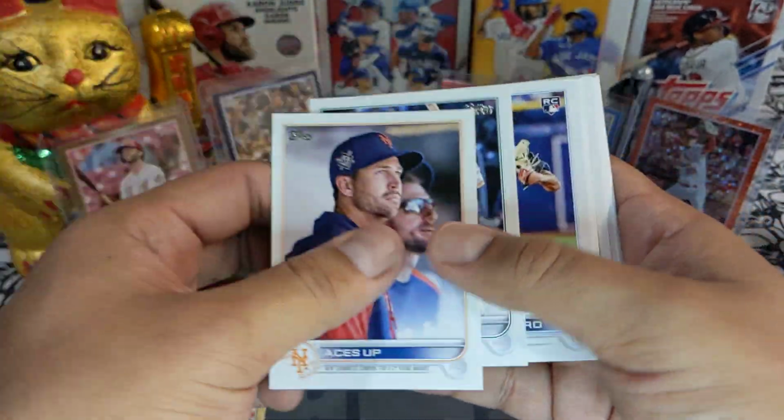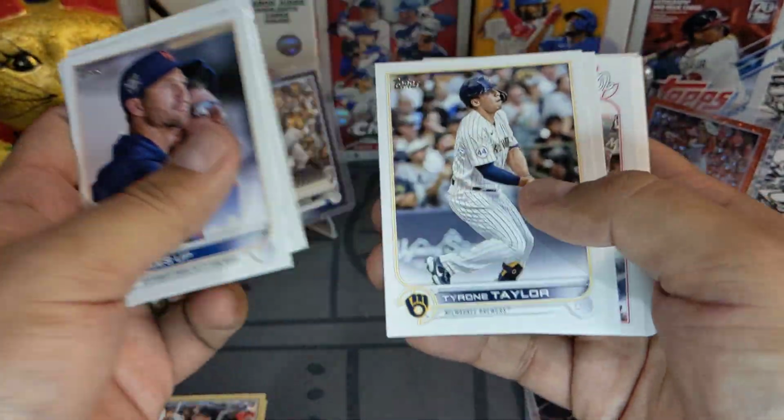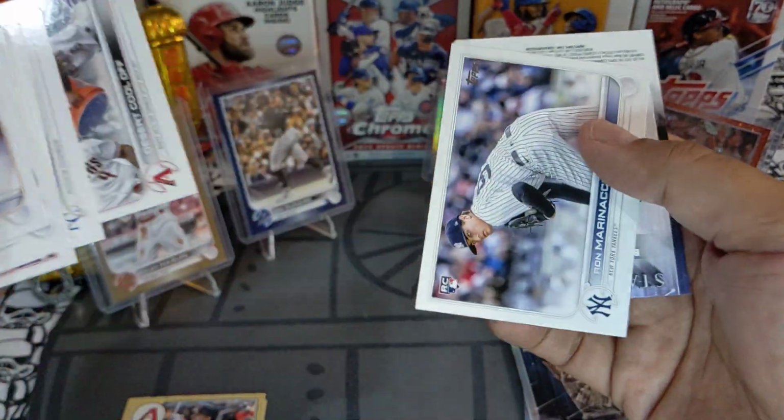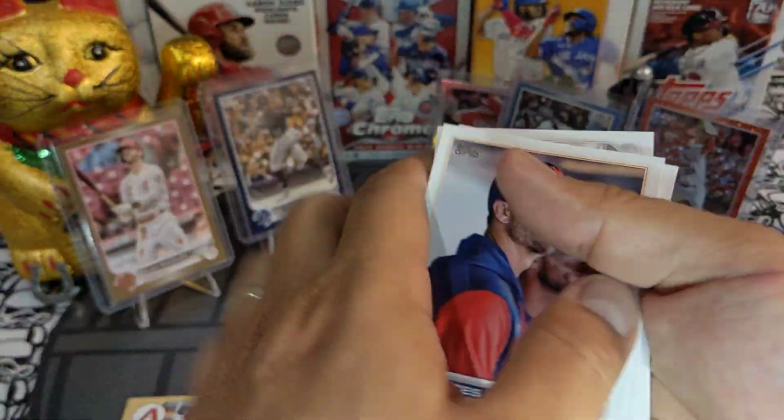Alright, so we got Aces Up. I actually like this card. Frazier, who haunts me. And base.